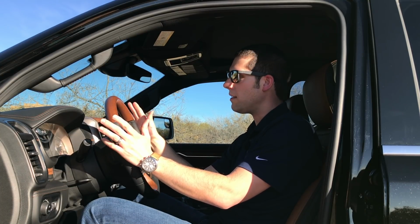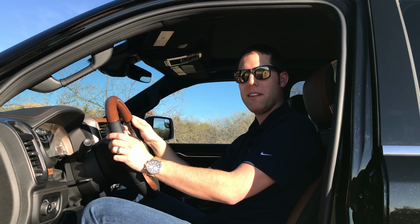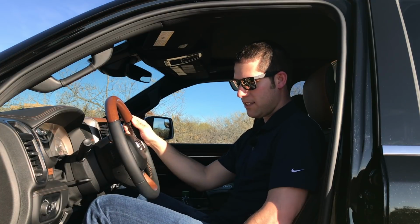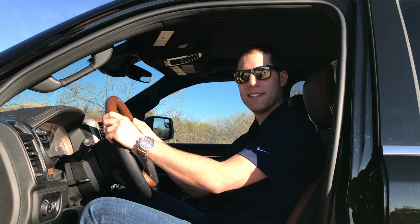But luxury is about more than just premium materials and the latest gizmos. It's about quiet and comfort, and this truck has both of those. When you shut the doors, you can barely hear the outside world in this thing. And these seats are really soft and supportive. I feel like I could hitch up a wagon and head west in this thing.